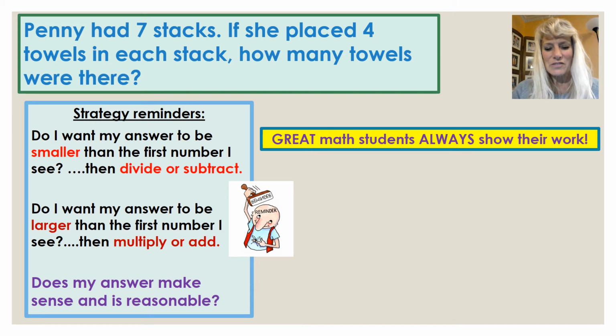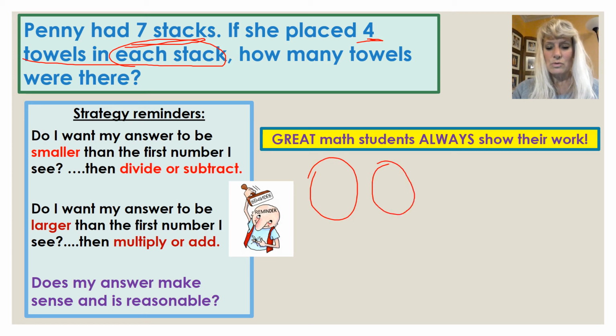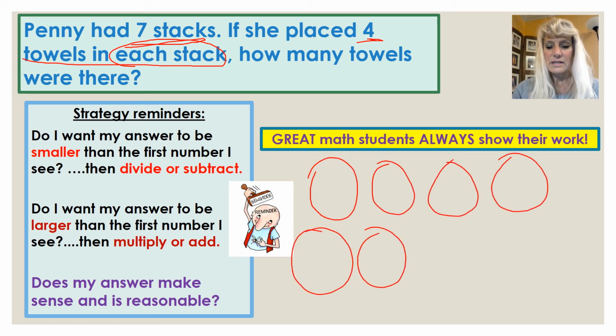So let's take a look at the information that we have here. I see that Penny has 7 stacks. If she places 4 towels in each stack, how many towels were there? Well, let's go ahead and give her 7 stacks. Here's 1, 2, 3, 4, 5, 6, 7. And inside there it says she had 4 towels in each of them. So here's 1, 2, 3, 4.